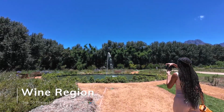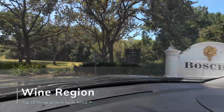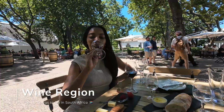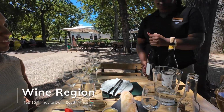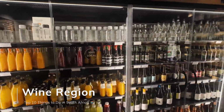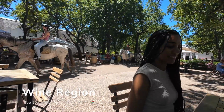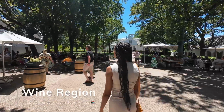So we ended up visiting what has been ranked one of the most beautiful vineyards in the world, and that's Boschendal Winery. And we only paid about 20 USD for a wine tasting and pairing, so it was well worth it. What I really loved about Boschendal is that it's a lot more than just a winery. They had their own little grocery store where you can pick up things to have like your own picnic. They had little horse experiences. It had gardens. It was just a truly beautiful winery.